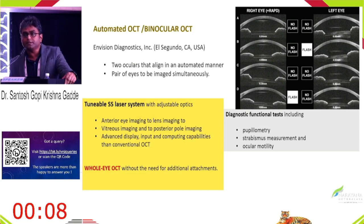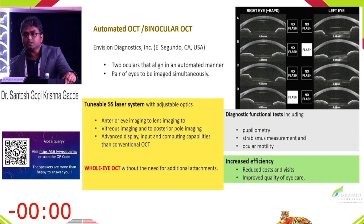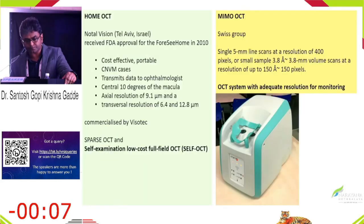So there is no need to get additional attachments. These diagnostic functions even include pupillometry, strabismus measurement, and even ocular motility. So looking forward, this really helps in increasing efficiency. It reduces costs and visits, and improves the quality of eye care.